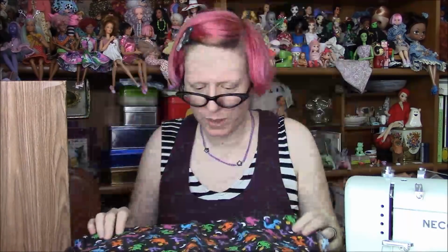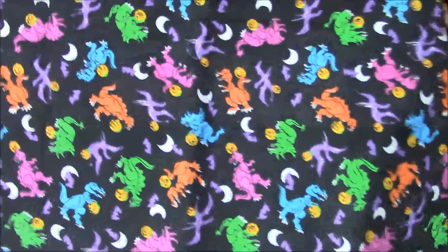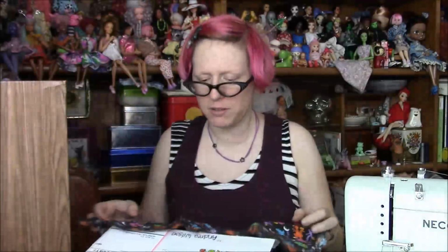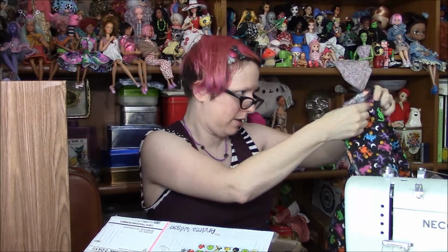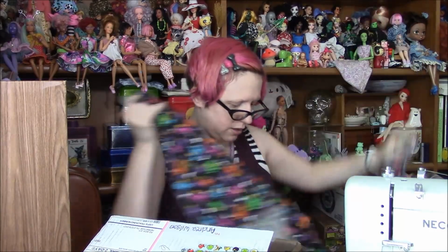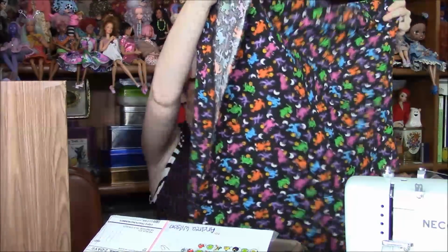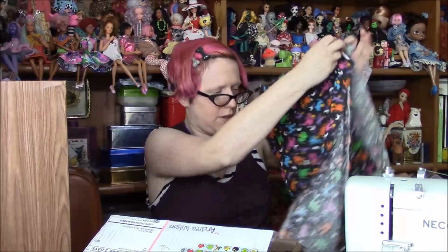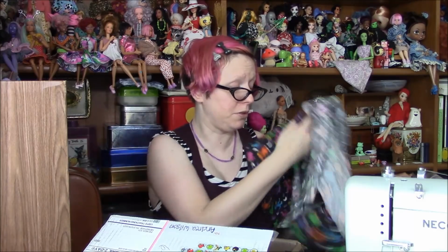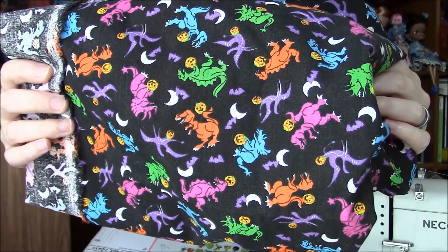When I say low quality, I mean the quality of the images. Low quality neon Halloween dinosaurs. How much of this is there? Because it looks like there's a decent amount. I'm not saying that I would necessarily make this into something for me, but I will definitely make this into stuff for dolls just to show off the fabulousness. Halloween dinosaur just in neon colors.